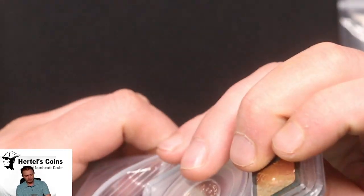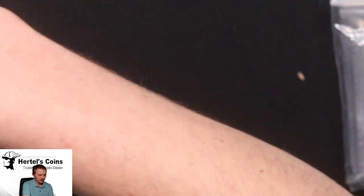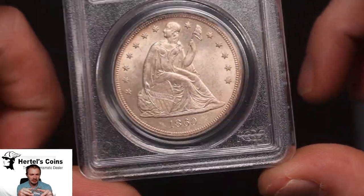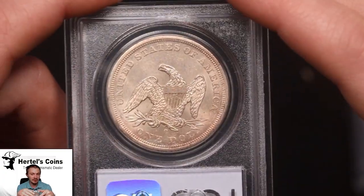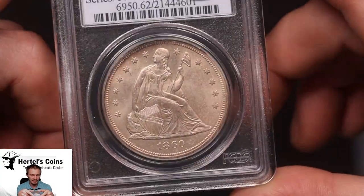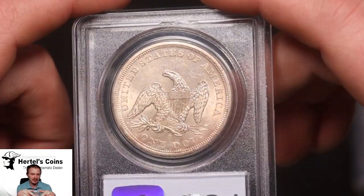Last coin up, we have one of my favorite ones. I bought this at a Madison coin show, from a previous video. This was an 1860 Seated Liberty Dollar with amazing original color to it. Nice lustrous luster in it. This was originally a PCGS MS62 holder, which is very nice. And this coin definitely had a shot at 63, but I decided to send it to CAC instead.